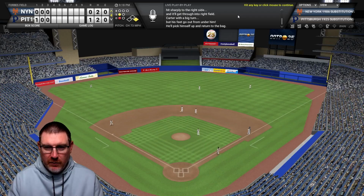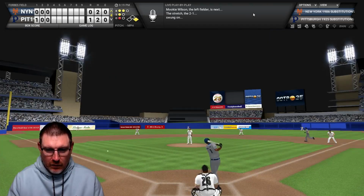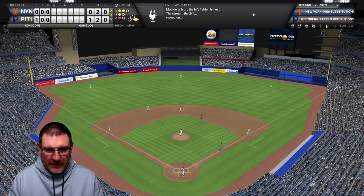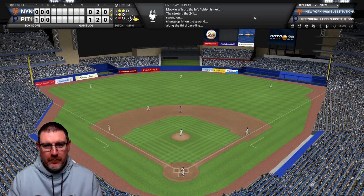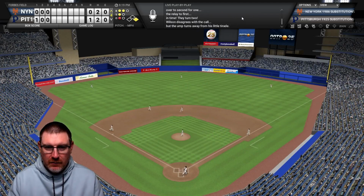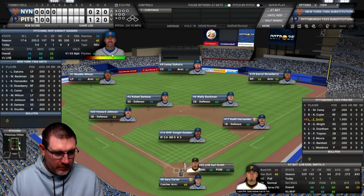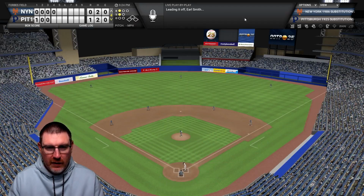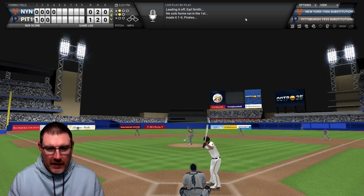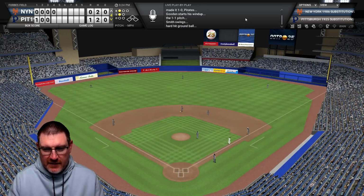Can the Mets work him around now? It is Mookie Wilson who's 0 for 1. It's a 2-1. Wilson fights one off that doesn't need to be hit, and it's a double play. What is with people hitting balls high and inside today? And that was actually middle and outside. But anyway, Earl Smith, who annoyed me last time he batted. It's a 1-1 pitch this time, and that's more like it. Grounds it to the second baseman for 1 away.